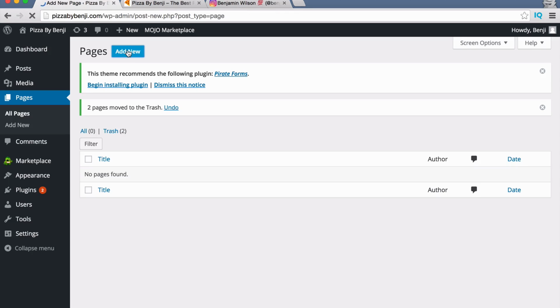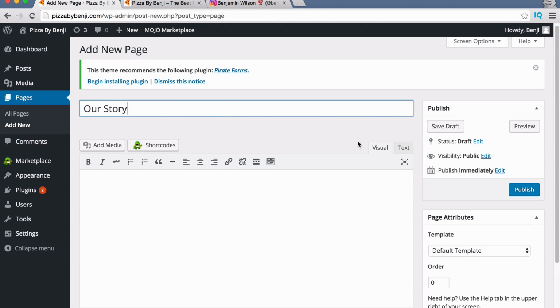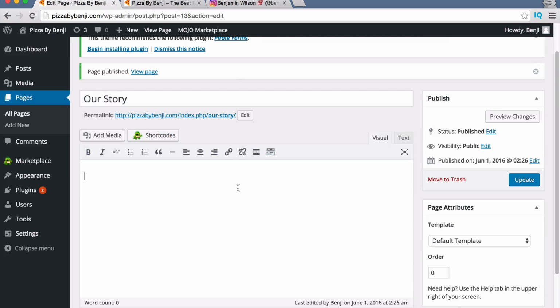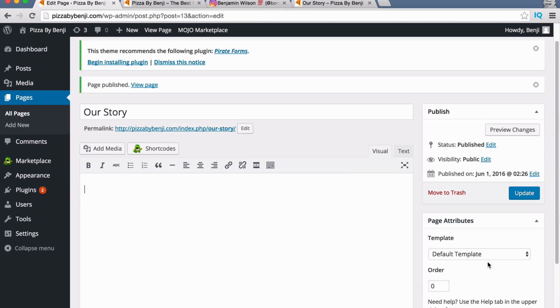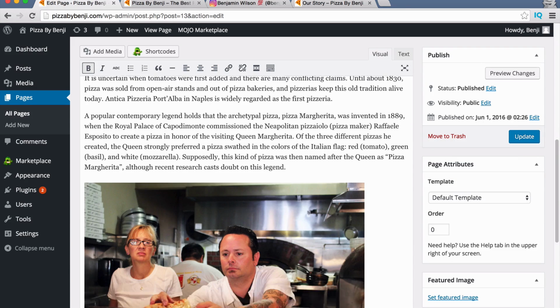And then I'm going to click add new up top. First one is about us or our story. That's the title of the page. And when I click publish and then come back and refresh, you can see the sample page goes away and our story appears. So this box here is where you're going to type and put pictures and put everything that you want to put under this page. So to insert a picture, you just need to click add media. You'll go to your media library, or you can upload a new file and you can simply just insert that into the page. I already have my our story or about us copied and I'm just going to paste it in like that. And you can see it come up below.